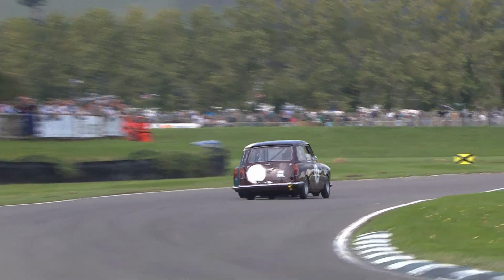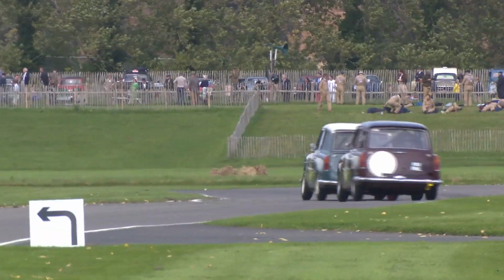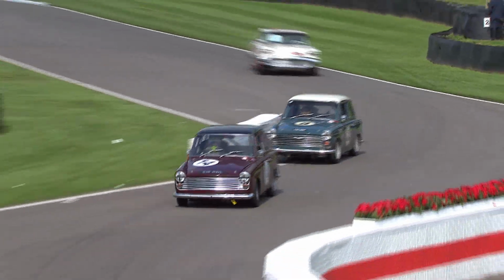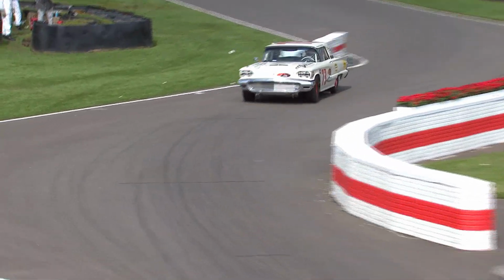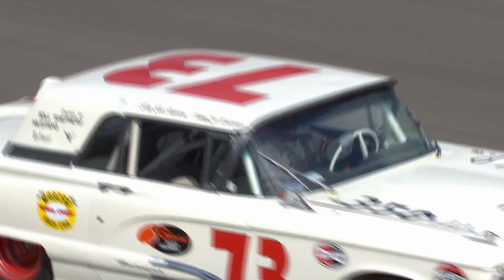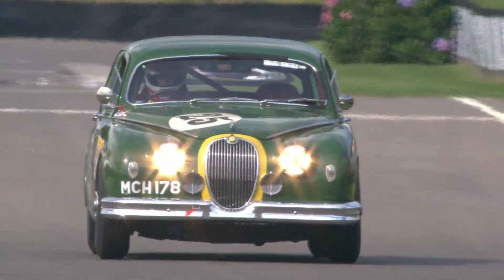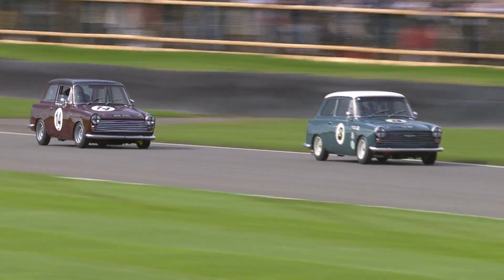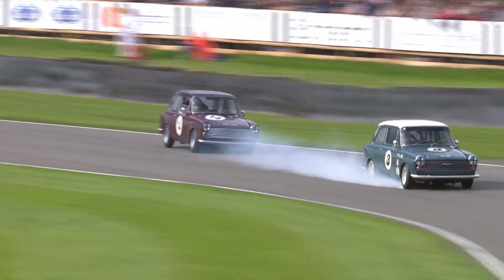No quarter given and no quarter asked for, as they fought at every single inch of the circuit here at Goodwood. Look at them strafing their way through the chicane. At this point, Tom Christensen was still catching up. Look how many turns of the lock he had. But when he got pulled in, because the exhaust was hanging off, it left these two clear to fight over the final place on the podium.